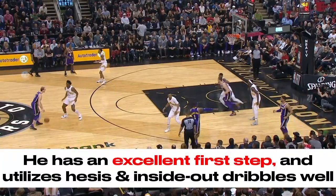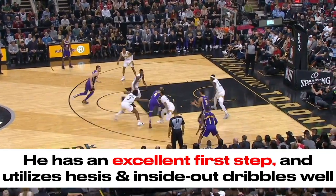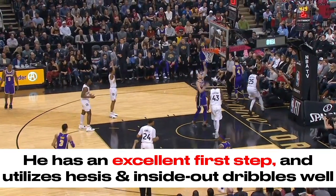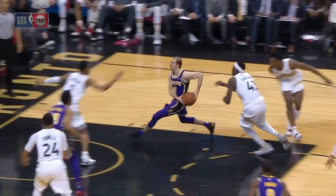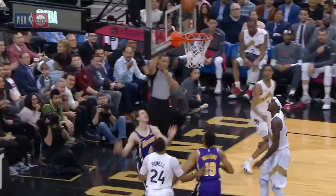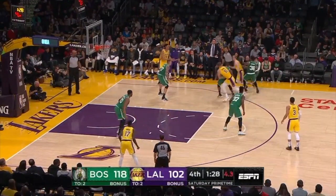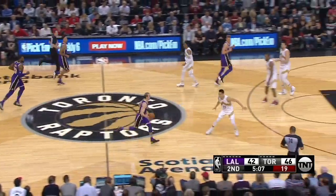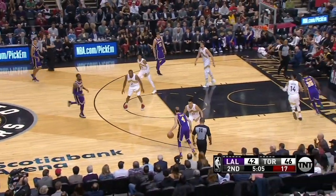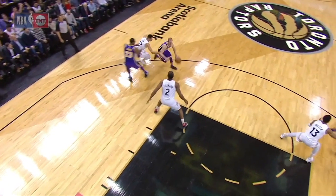On the ball, he has a good first step and uses hezzies and inside-out dribbles to freeze defenders before attacking the open space. He's a good pick and roll partner with LeBron because he'll attack the rim if LeBron's man doesn't commit to the hedge, which happens a decent amount when LeBron's a screener.